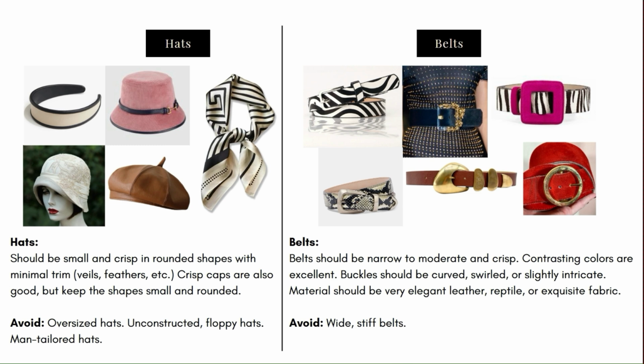I love that hairband up top with the white and the black trim. Beautiful, interesting way to add some visual interest and pizzazz to your hair without having to put on a full hat. And for the same reason, I love the black and white headscarf, which can be a great addition to add pattern, color, and just a break in an otherwise boring outfit. Hair accessories, accessories of any kind are fantastic for this type. Avoid oversized hats, unconstructed floppy hats, man tailored hats.